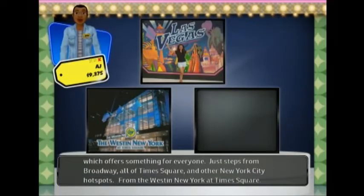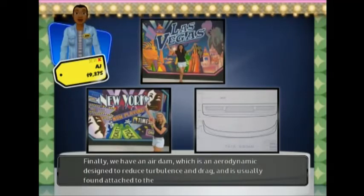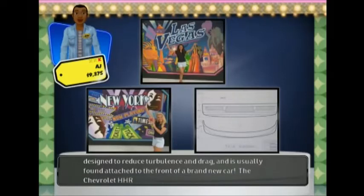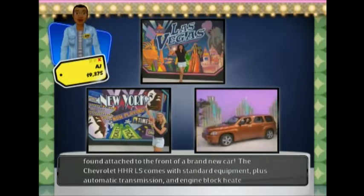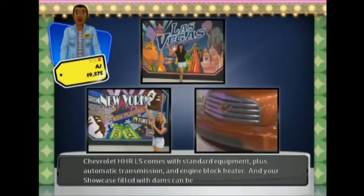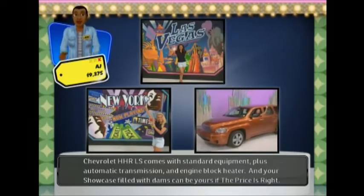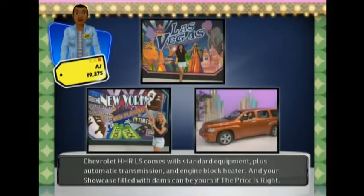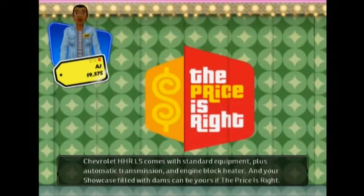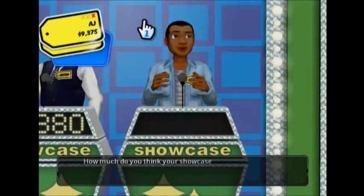Finally, we have an air dam, which is an aerodynamic device designed to reduce turbulence and drag and is usually found attached to the front of a brand new car. The Chevrolet HHR LS comes with standard equipment plus automatic transmission and engine block heater. And your showcase filled with dams can be yours if the price is right. How much do you think your showcase is worth?